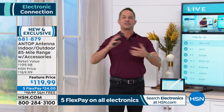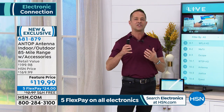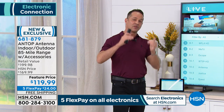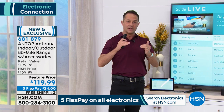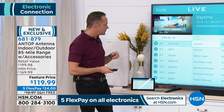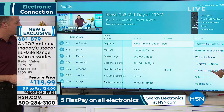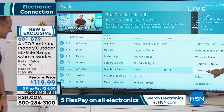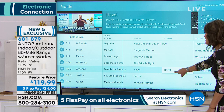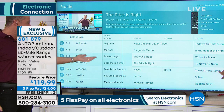You might see something that says the average user gets between 14 and 27 channels, but each of those channels is usually split into three sub-channels, so you can multiply that by three. I'll show you what I mean here on the television. So right now, we can watch daytime. What do you got? The Partridge Family? Is that your show? Okay. At noon. I haven't seen that in forever. Hazel. No, because you probably don't watch a lot of daytime TV, but this is what's on daytime TV.